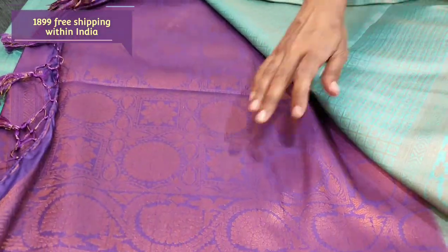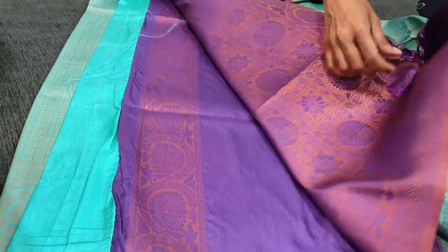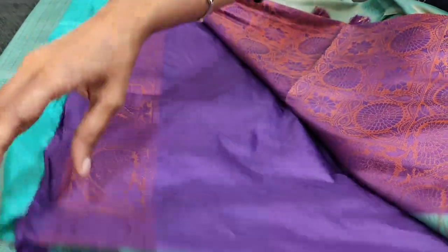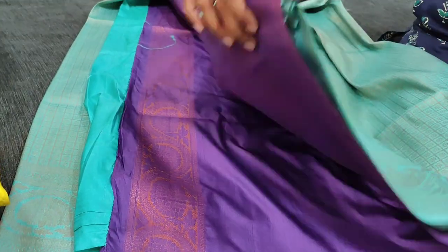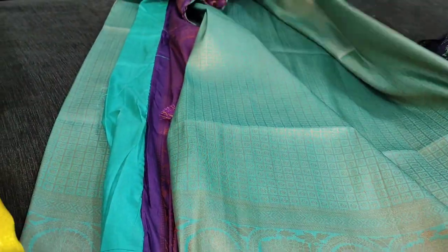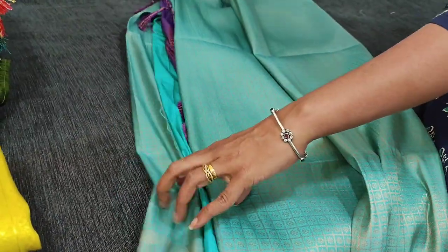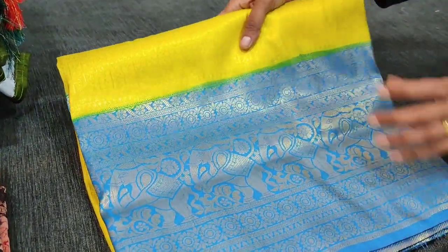And this is the pallu. It's a beautiful copper zari woven pallu. And we have a plain running blouse. So this is the blouse in purple color with border. The fall of the saree is very, very soft and beautiful, and the cost of this saree is 1899. We have one more saree in the same concept but slightly a variation in the design.